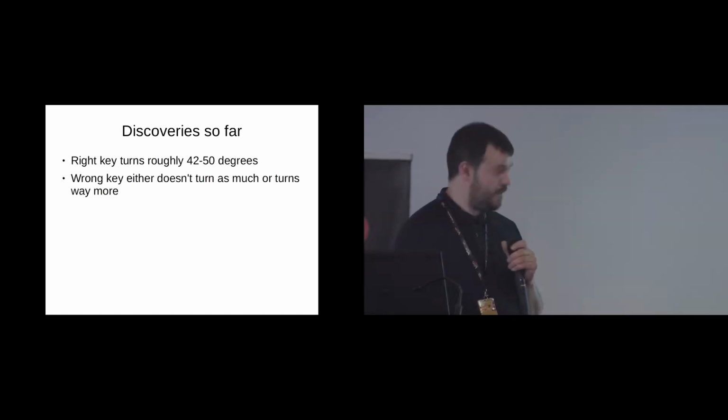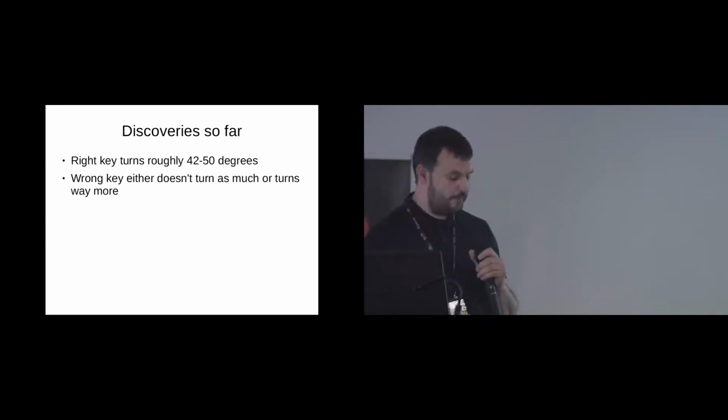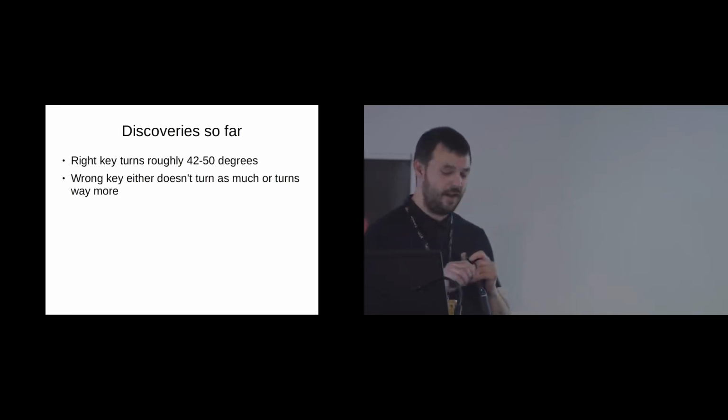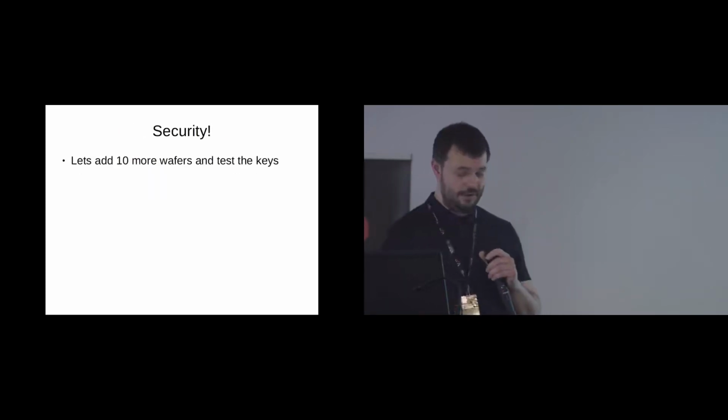So I went through 30 of these locks. We have, with my friend, a collection of these to research. All of them mostly the same, and we measured the actual rotation of the key, how much can you turn it for the lock to start opening, and we discovered that it's roughly 45 degrees. It's not exact, but that seems to be the middle ground there. And if you try to use a wrong key, it either doesn't turn or turns too much. Mostly it doesn't turn enough.